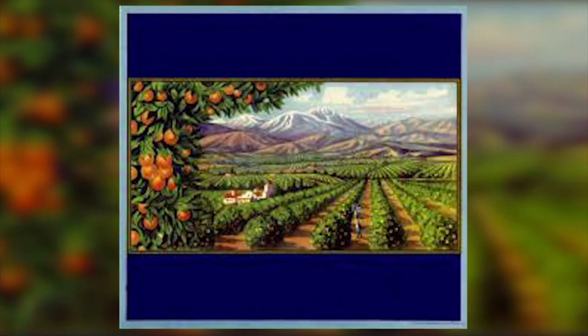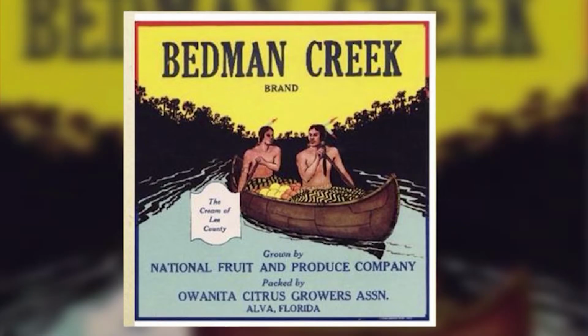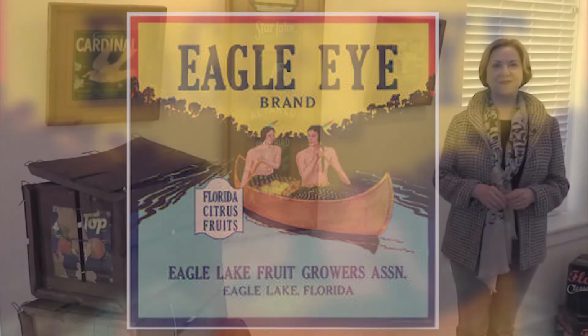Most printers kept stock labels on hand in case a packing house needed something quickly or ran out. These standard labels were less expensive to use and could be printed with the name of the packers or shippers. This is why you might see labels that look exactly alike, but from different areas and different growers.